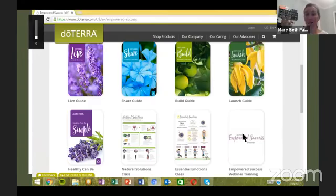One of my favorite kits is the Natural Solutions kit. It's $550, and you get $220 worth of oils for free. That's a great way for people to get started in kind of the middle of the road. I want to try some supplements. I want to have a lot of essential oils to work with. I want some personal care products.